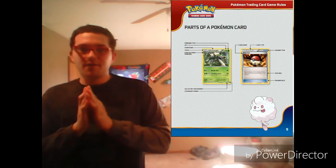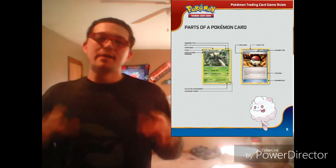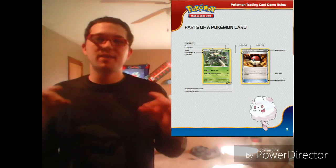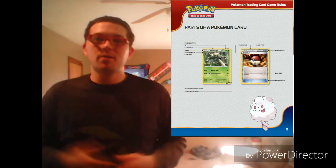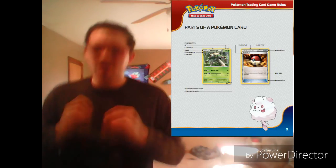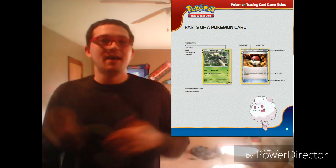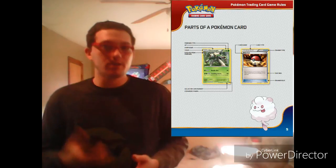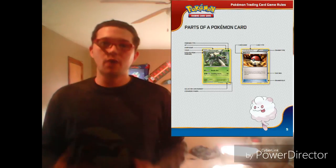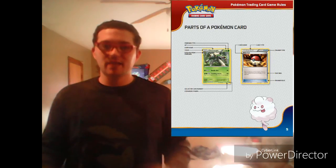Let me stress something here. Even though the effect box on trainers and the attack box on Pokemon are in the same spot, they're actually 2 different parts of the cards because the rule book, or the people who make Pokemon, especially stress this in the rule book, that an attack and an effect are not the same thing. I don't know why they felt they had to stress that as severely as they do in the rule book, but they do. So, these are actually 2 different parts of the cards because they do 2 different things.